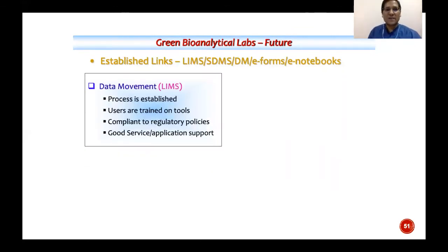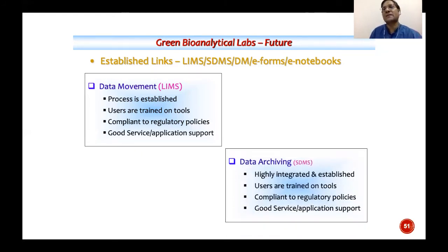When I talk about LIMS, it is a well-established system in this area, but even after LIMS there are some gaps. That's why I'm saying this is a highly dynamic area regulated by analysis. So what is that? Data movement is now fully established. The process is established. Users are trained on tools, and with LIMS and without LIMS people are managing with the software applications. LIMS is an integrated system, so you can have one software which will integrate and do all the things. Users are trained, compliant with regulatory policies and requirements, with good services and application support available.